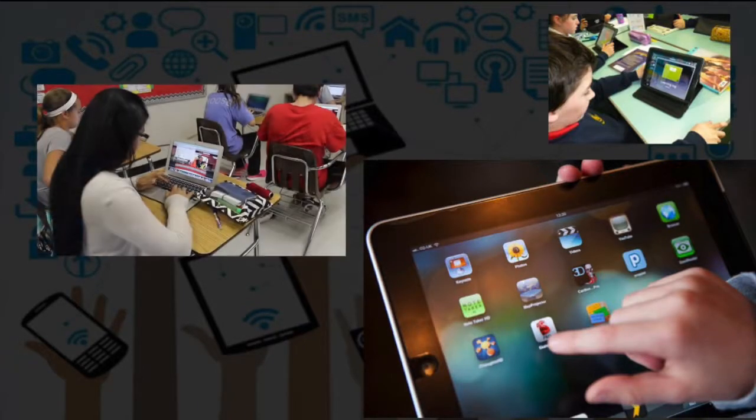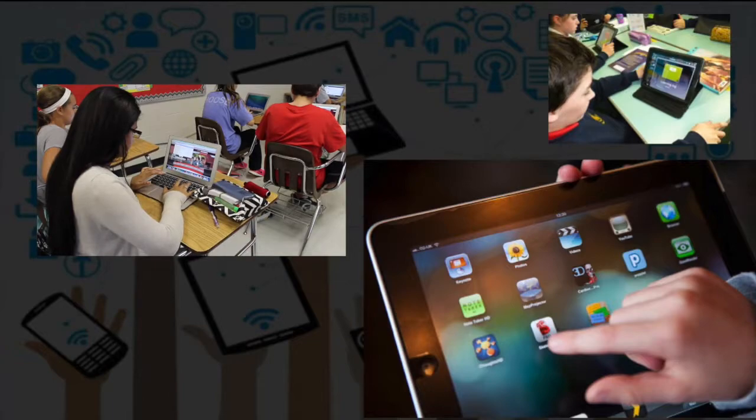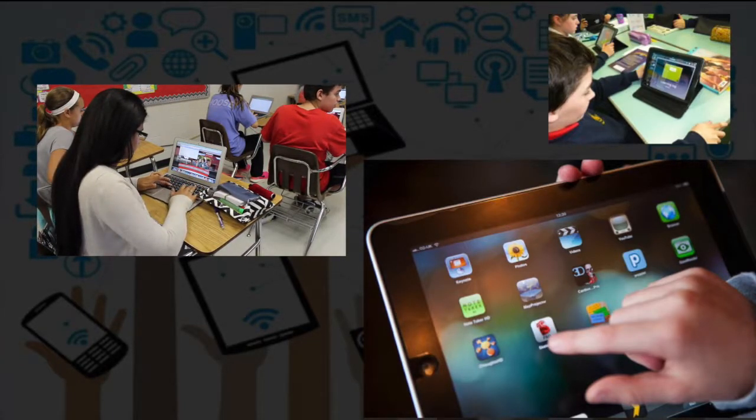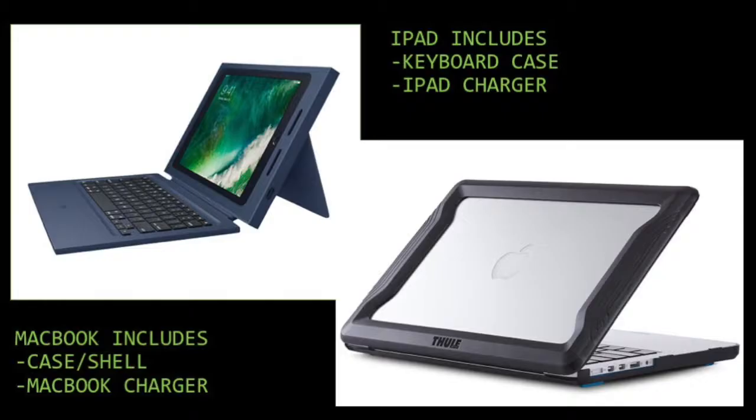In today's educational world, one-to-one means that each student has a device that is connected to the internet. GMSD has committed to one-to-one for all students in grades 6 through 12. Middle school students will receive an iPad with a keyboard cover, as well as a charging block and a charging cable. High school students will receive a MacBook with a hard shell case and a charger. If you are a returning student, you should receive the same device from the previous year.